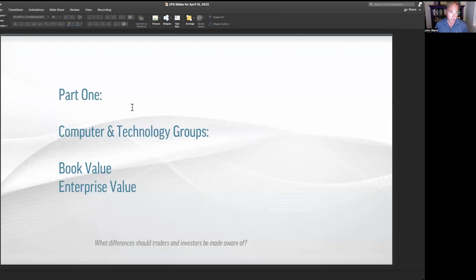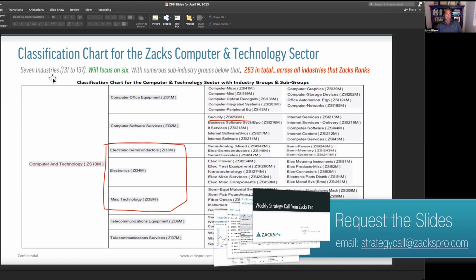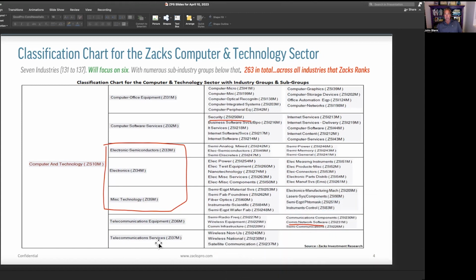All right, so like I said, we're going to go first through book value and then into enterprise value for all of these groups. Keep this in mind. We got 4 slides here. I'm going to go through 6 of the 7 groups. So what I want to point out here is in our classification sectors, Zacks 131 mezzanine, 132, 133, 34, 35, 36, or 7. We have 7 of these industries. What we'll focus on are these top 6. We won't spend any time today on telco services because it's services, not equipment. And generally speaking, other than computer software, these do have a physical element to this. So these are more physical. This is less physical. Keep this in mind. This is a general statement.